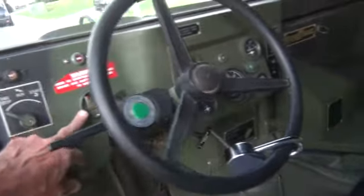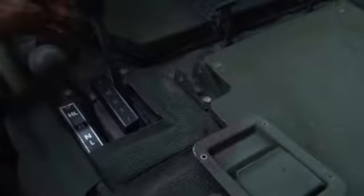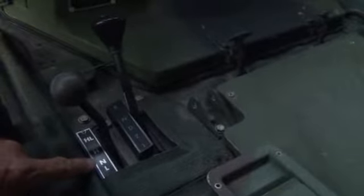Air filter warning when it needs to get changed. Big old lock. It's got a cable on it. Speedometer, oil pressure, temperature, heater control. And this part here, this is your parking brake. It has no park on the transmission. You're either in reverse, neutral, drive, or second or first gear. This is high for just driving down the road. Neutral, we got low range, and then high lock, where it actually locks the differential.